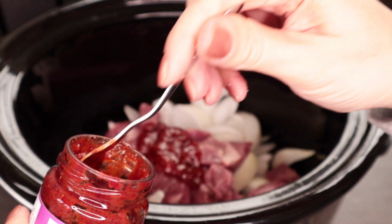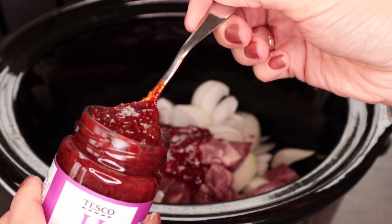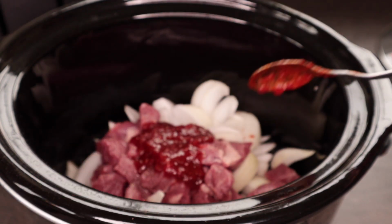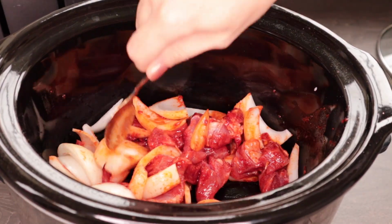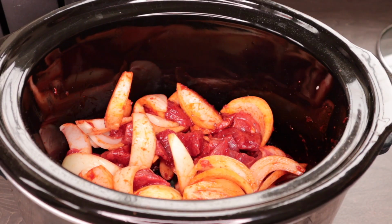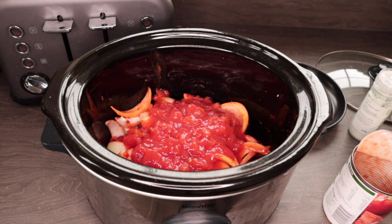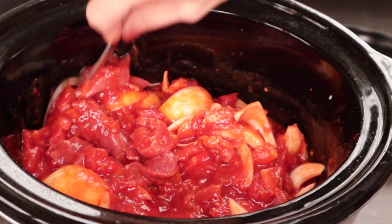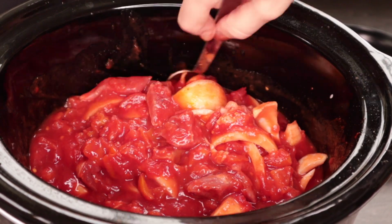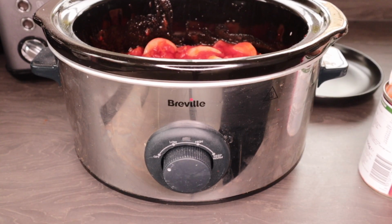All I've done is put one onion in, some diced lamb, a few teaspoons of harissa, then I'll just add in 2 tins of tomatoes and cook that on low for around 6 to 8 hours. So when I get in from work later, it's all ready. All I need to do is add a tin of drained chickpeas and a few peppers, served with rice, and yeah, it's super easy. It means I don't have to be faffing around with any dinners, and this literally takes me a couple of minutes to prepare in the morning.